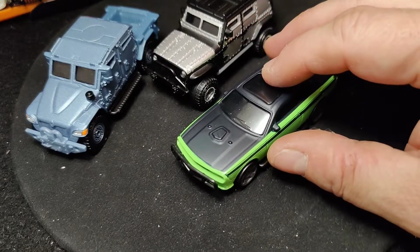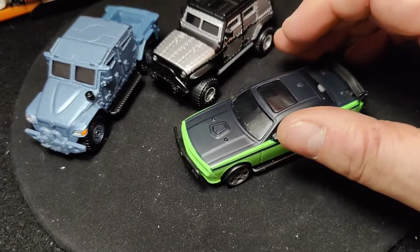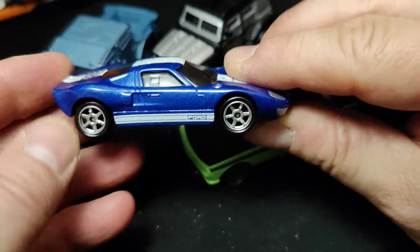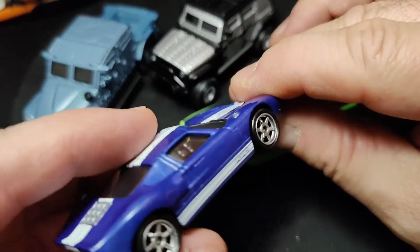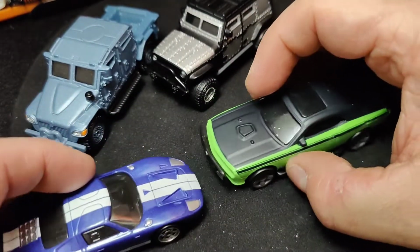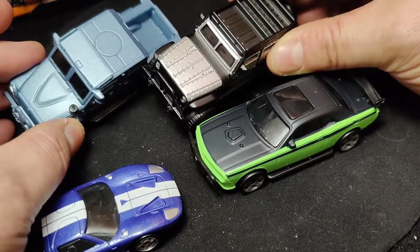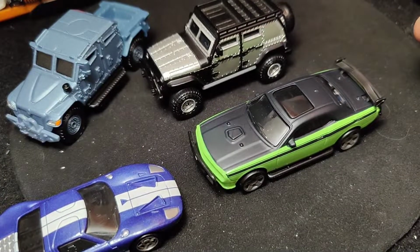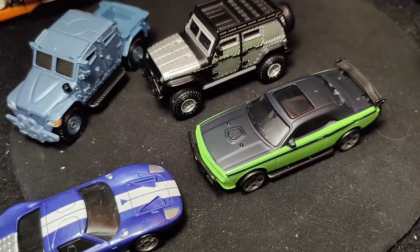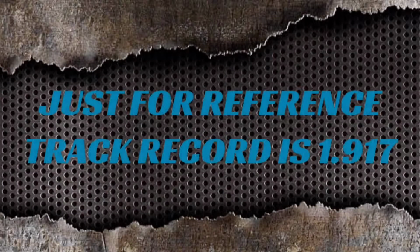This is a series that I haven't seen too much here in Finland. I do have this GD40 and I'm going to run this against the Challenger, and then these two heavies are going to run against each other as well. So thanks again, Bobby. These are pretty nice, and let's see how they do on the track. Let's go.